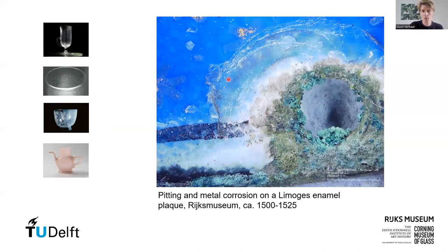As a final example, glass decay can lead to peculiar degradation phenomena on materials in juxtaposition with the glass. In this case, the copper substrate of a Limoges enamel plaque shows the development of a particular corrosion product as a result of the presence of glass degradation products and the subsequent reaction with the copper.